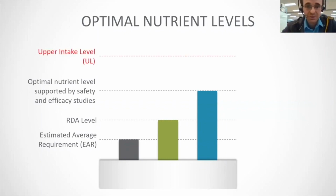All of this is important to consider, that still, even at optimal levels, we're well below what the upper limit level is. And this is the level at which there are some side effects if people get at that level or above. And so when we formulate Lifepak, we consider what the average diet is, what the optimal diet would be, and then how to fill those gaps, but still make sure that we're well below the upper limit so that it's a safe, well-tolerated product.